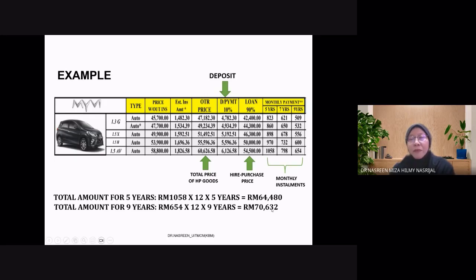So if you want to reduce the monthly installments, instead of stretching it to a longer duration, it would be more advisable if you can afford it lah. If you can afford it, it would be more advisable to pay more deposit. Sebab deposit ni walaupun dia kata 10%, this is the minimum. Okay, kalau you ada duit banyak, you boleh je bayar deposit lebih. So bila you pay more deposit, then you will reduce the monthly installment. That would be better. Okay.